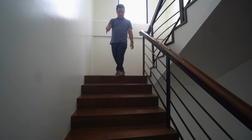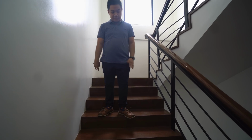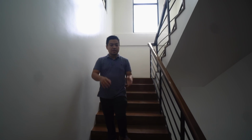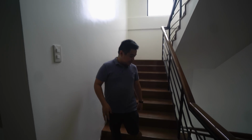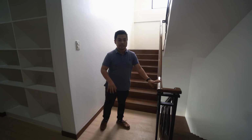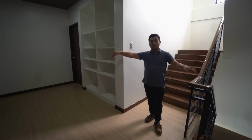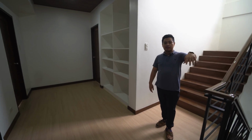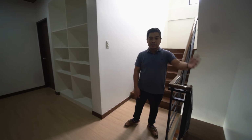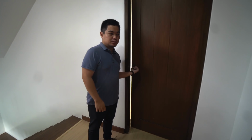Now, punta tayo dito sa second level below the ground floor. So, maybe basement tawag dito, pero second level ng bahay. And here we have the bedrooms. Pagbaba mo ng landing spot dito sa staircase, gawa pala sa kahoy and metal yung railings. On my right, we have the master bedroom and another bedroom. And here, on my left, we have a bedroom and may family room siya. Bago natin tignan yung master bedroom, unahin na muna natin itong family room.